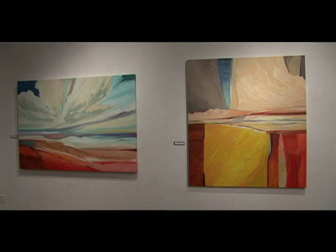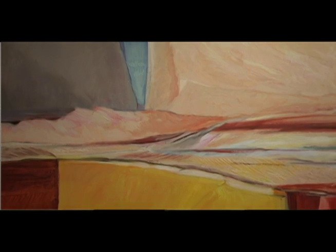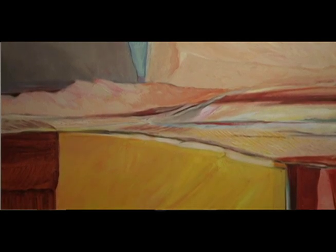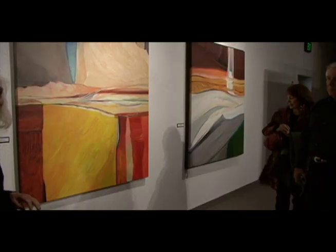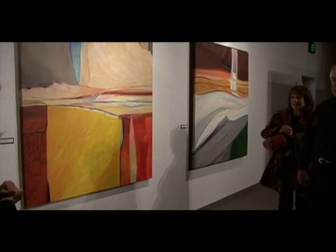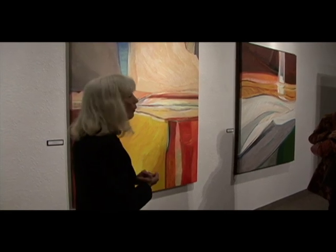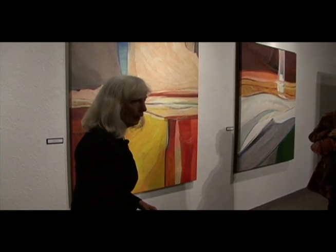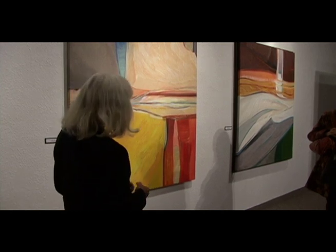I suppose, first of all, I should say that I'm Joella Jean Mahoney and that we are at the Coconino Center for the Arts in Flagstaff, Arizona, a very magnificent exhibition space. But I want to show you the latest painting. In fact, I just finished it a couple of weeks ago.